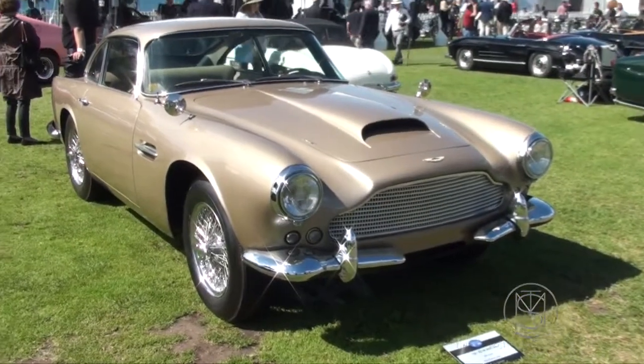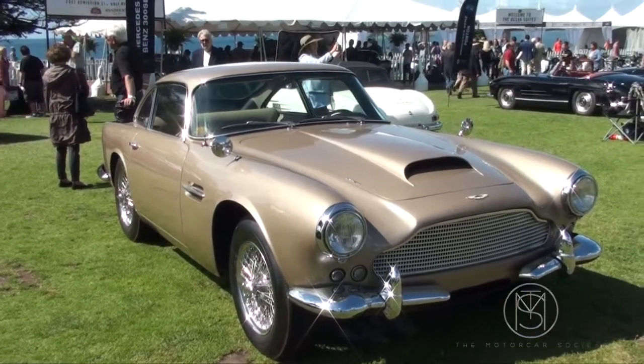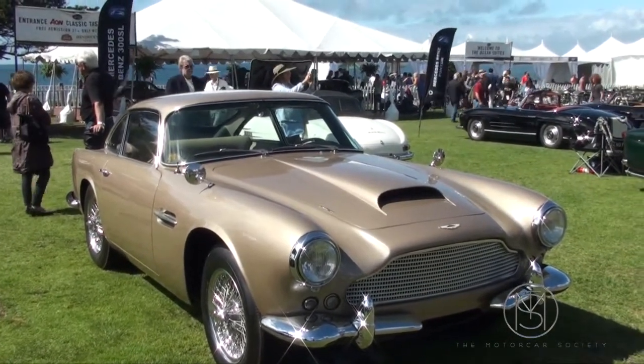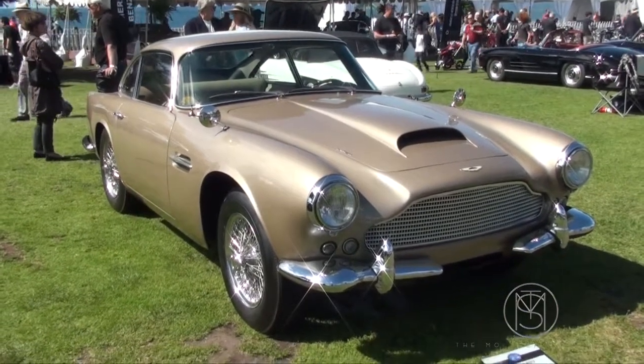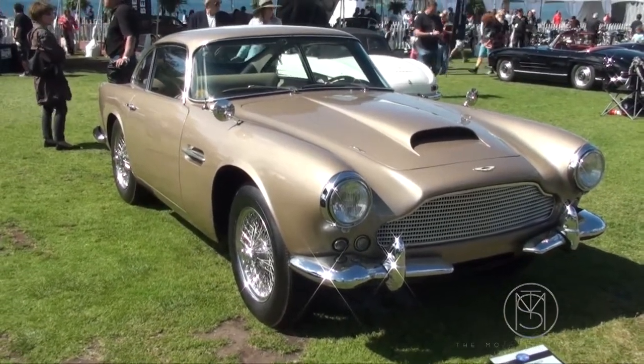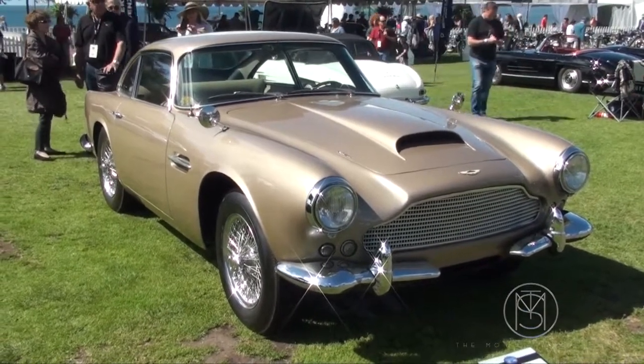Here's a little earlier Aston in 1961. This is a DB, probably 4 GT. In a great color, left-hand drive. A lot of subtle differences, but definitely the same heritage.